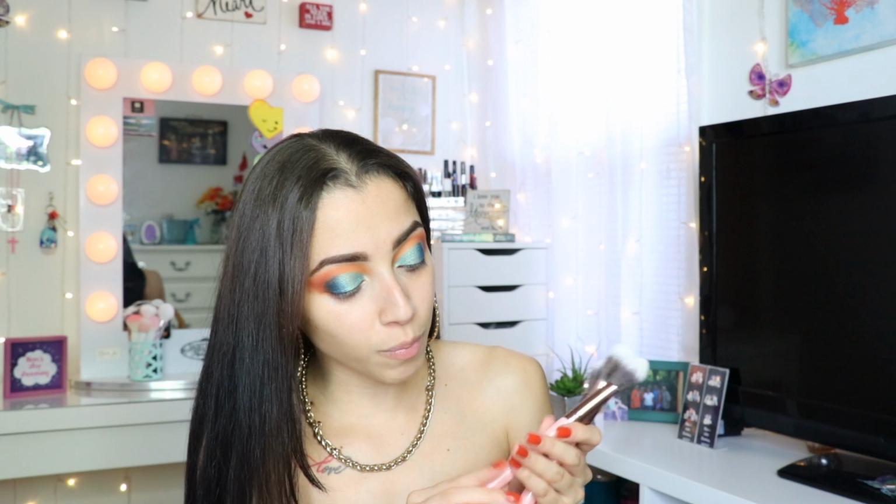They're so soft. I love the detail and the colors of it, so that's great. First one is a Luxie 660 Precision Foundation Brush. I think I have this, but another color. Then the Luxie 516 Dual Fiber Powder Brush. And last but not least, the 522 Tapered Highlighter Brush from Luxie.